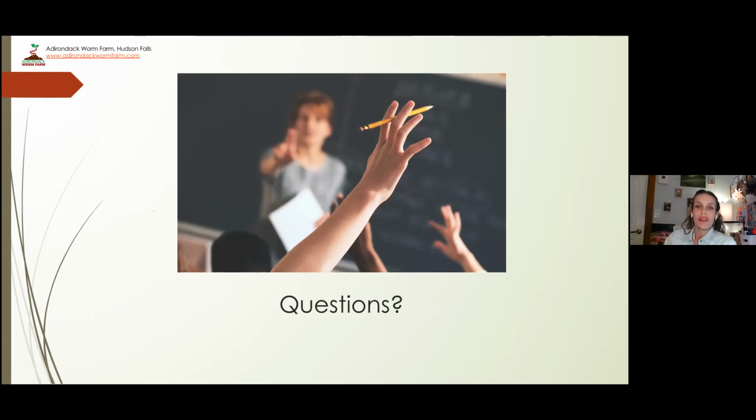Okay, this is for your worm farm. Do your worms come with complete instructions and phone or email support if needed? Yes, actually, we do. We have an instruction sheet that we provide, and we're always happy to help folks. I'm in no way trying to make this any sort of sales pitch, so I try to avoid that. This is more just education.